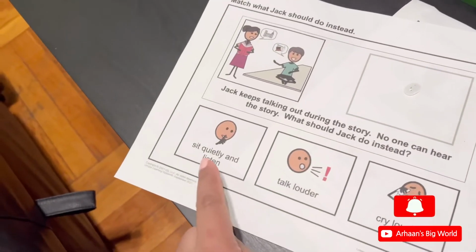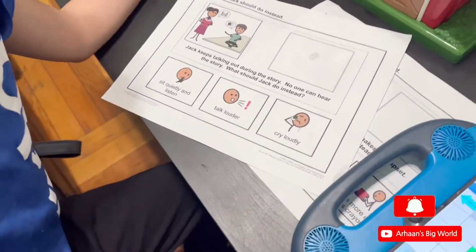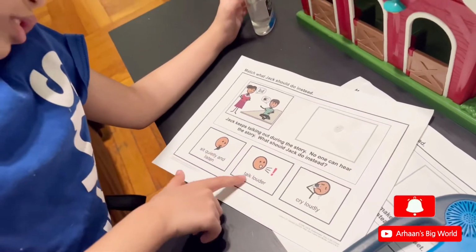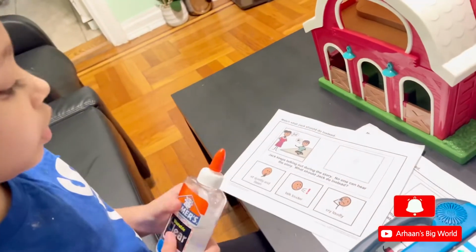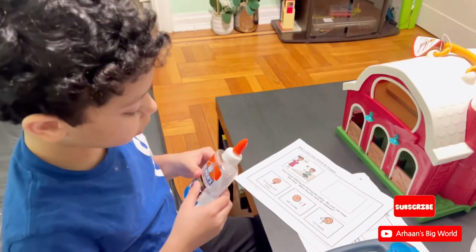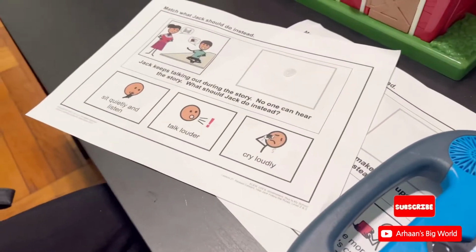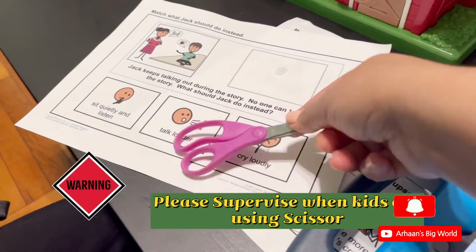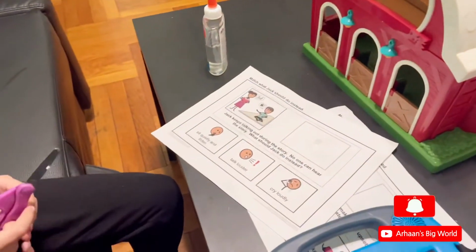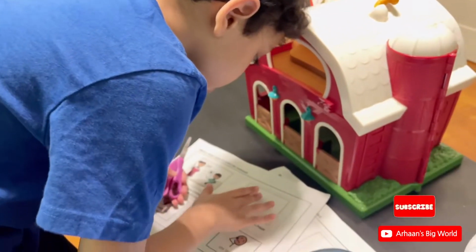Great. So, what can he do? Sit quietly and listen? No. Talk loud or carry or cry loud? Which one is right? Make the sentence. Okay, now you need scissors. Arhaan still has a hard time choosing the sentences, but we just have to keep practicing until he gets used to it. These are Arhaan's homework, so whatever he's practicing at school, he also gets as homework, so we can practice at home.